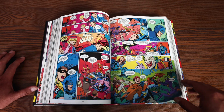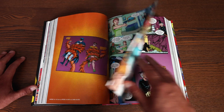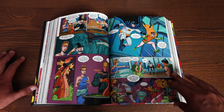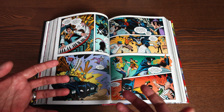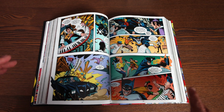But if you grew up with this era, or even if you didn't, even if you watch reruns like I did, this is such a throwback to that era of Batman that it did not take itself seriously. It's a lot of fun. Now, if you enjoy more of the grittiness of Batman, or even Batman the Animated Series, it's nothing like that. This, again, it's just a fun book.